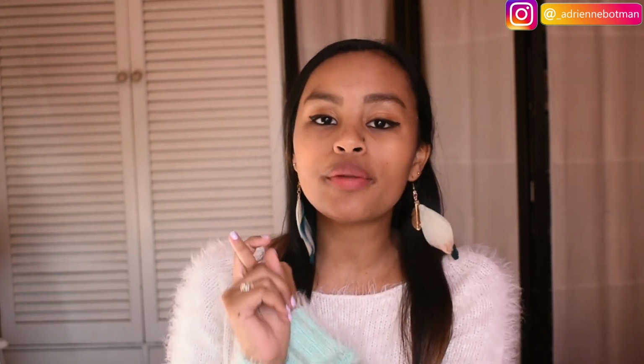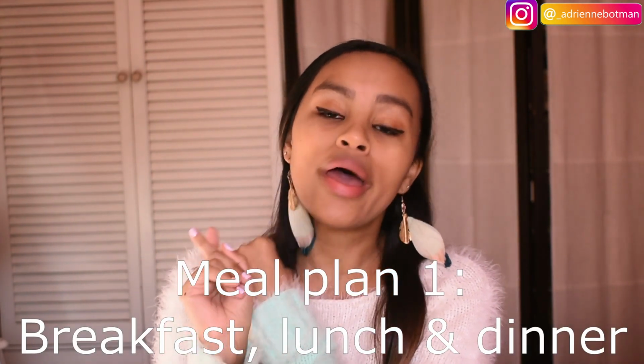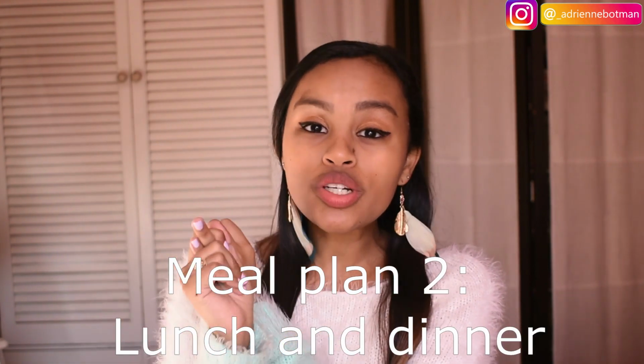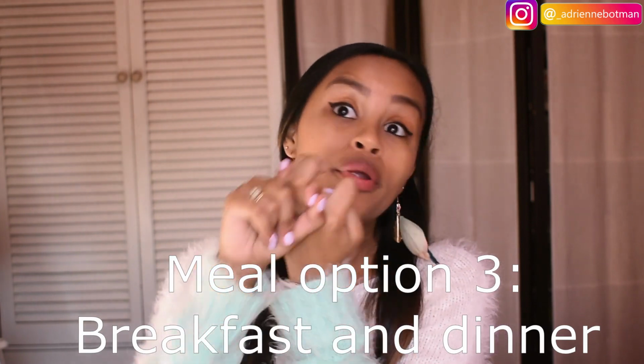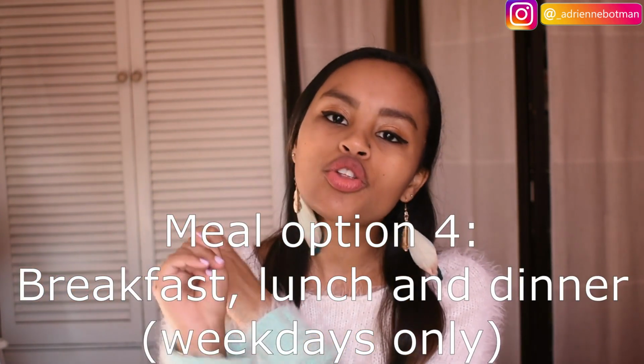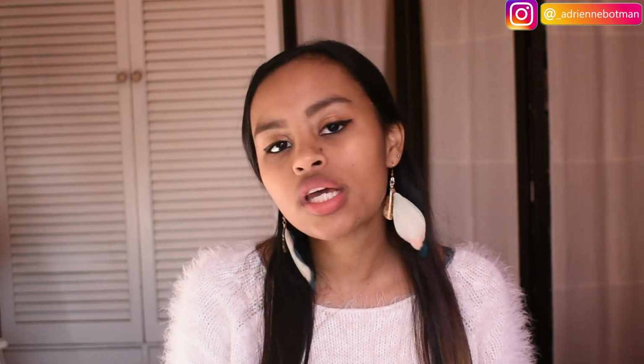Once you got accepted into a catering res, the next thing they'll ask you to do is choose a meal plan option. There are 4 different options. The first one, plan 1, is where you eat breakfast, lunch and dinner. Meal plan 2 is where you eat lunch and dinner. The third one is where you eat breakfast and dinner. And the fourth one is breakfast, lunch and dinner Monday to Friday. I personally was on meal plan 4, because I stayed in Cape Town, so on weekends I went home and ate my mommy's food.